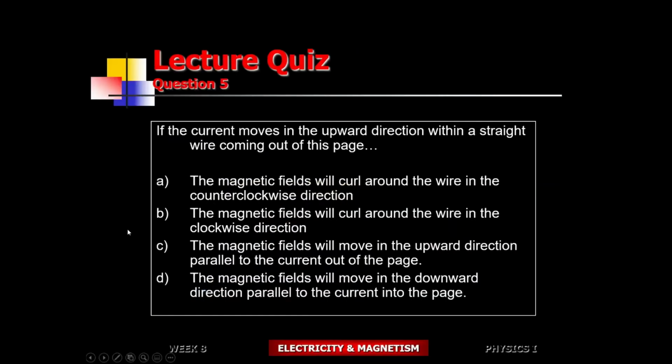The solution to our problem is, okay, so pick out the best answer first. Whenever you're ready. Yeah, I mean, the current is coming out of the page, so it's going to curl in the counterclockwise direction. So give yourself 5 points. Those of you guys who like A, give yourself 2 points.